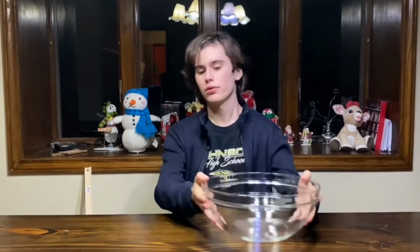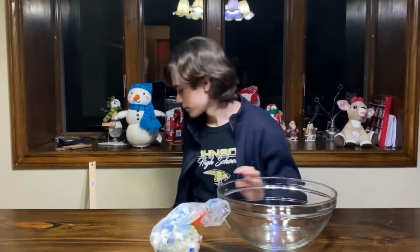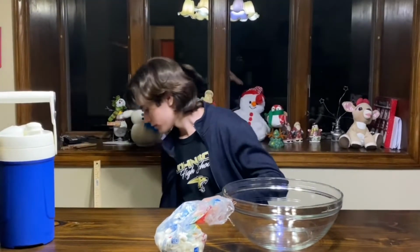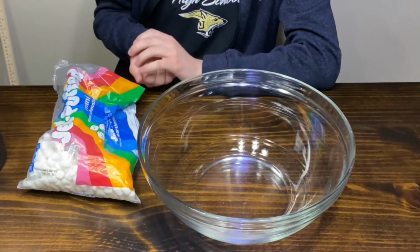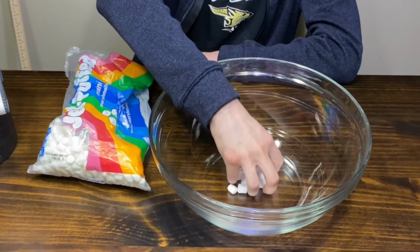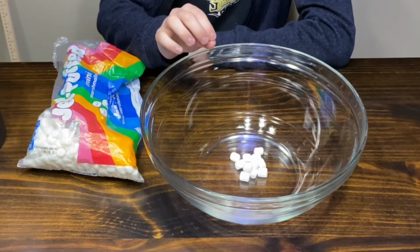First off, you're going to want to grab your bowl, your marshmallows, and your water. First off, you're going to place a handful of marshmallows inside the bowl and clump them together. See how tightly packed they are? That was before the universe started expanding.